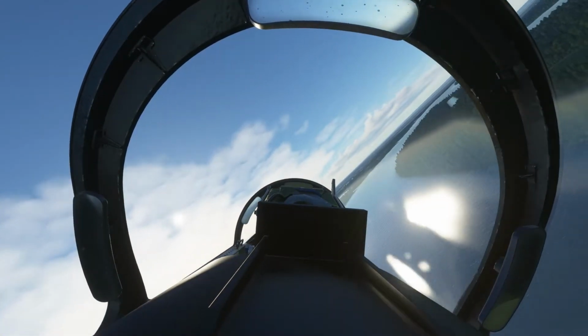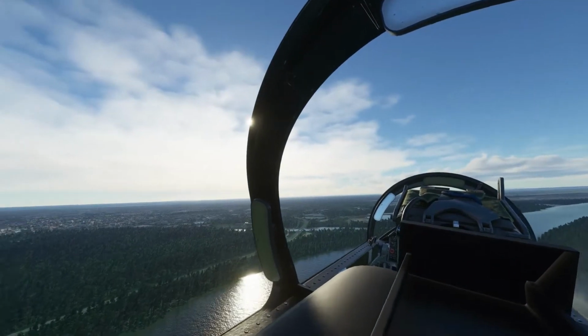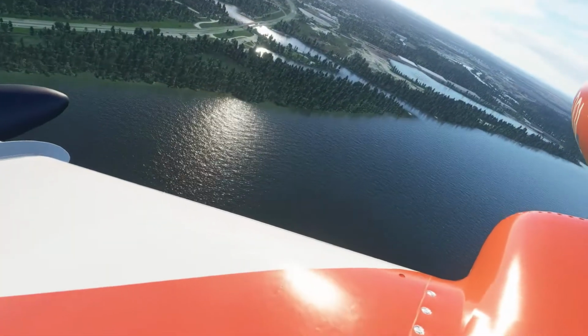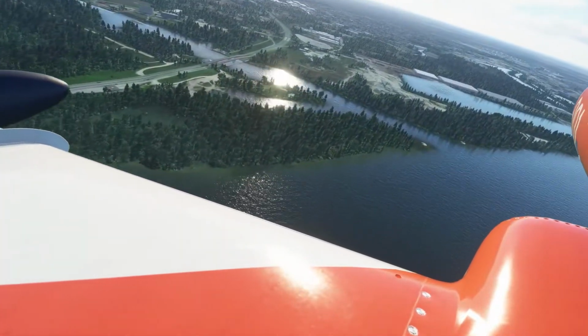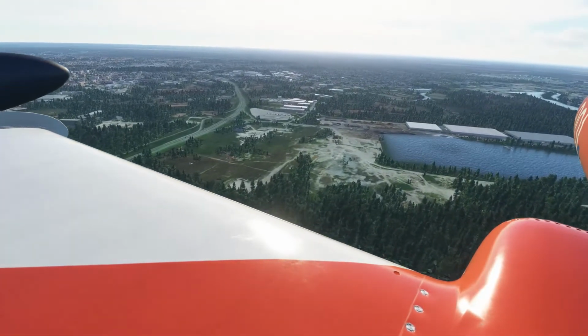Gonna try and get it on the left. I'll come right a little bit. There it is. Boom. Let's hit the camera on that. Take a RECON snap. Click. Done. Nice.